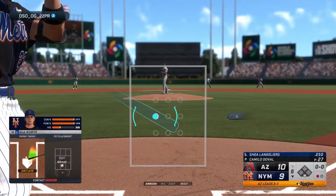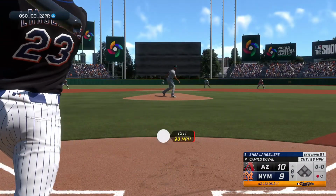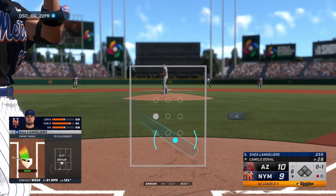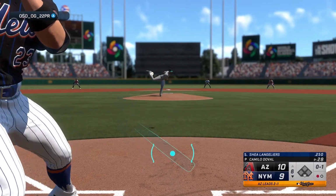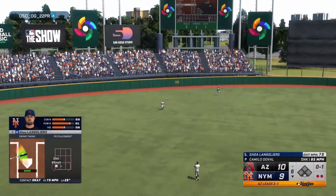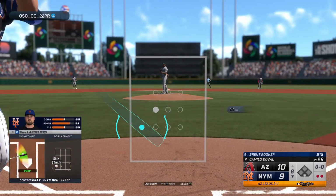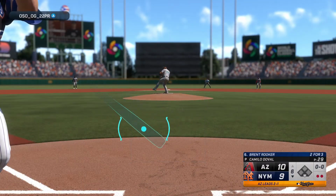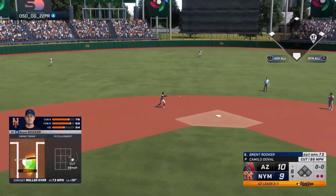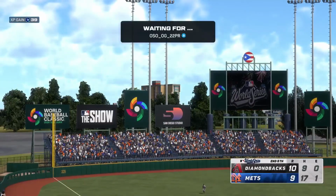Shea Langoliers up now for the Mets. Outfield playing very deep, not wanting anything over their heads. Swing and a foul out of play. The healthy cut, tough pitch at 98, but a really good pass at the ball. In the air to left center. 2 up, 2 down. Now here is Brent Rooker. Up the middle, Perdomo. Slings to first, and it's a 1-2-3 inning.